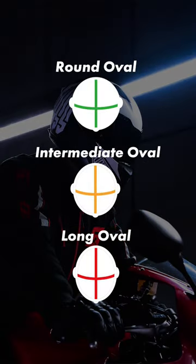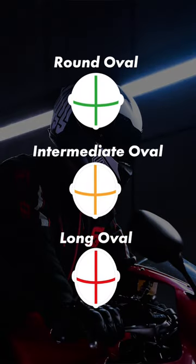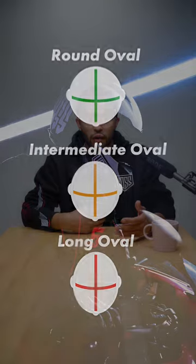Good morning. It's Friday, and today we're going to talk about head shapes. There are three main head shapes: round oval, intermediate oval, and long oval.